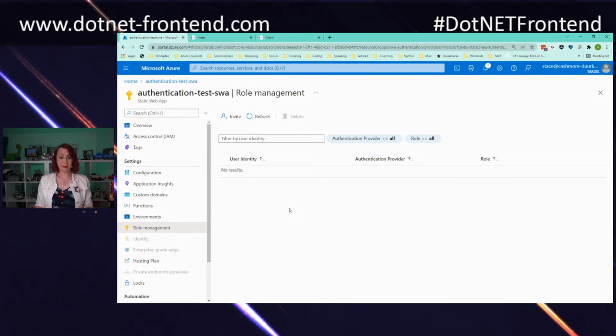What is different in the paid version is you can roll your own authentication, which means that you can set up an Azure function, a special Azure function, and that can handle all of the authentication process for you, including the role management. And at that point, it's unlimited. So how do we add somebody into the free tier here?